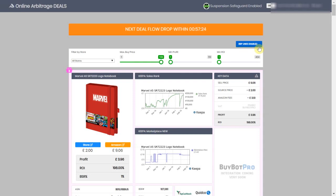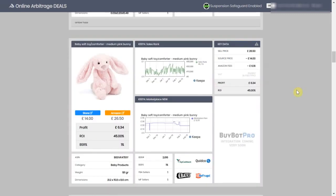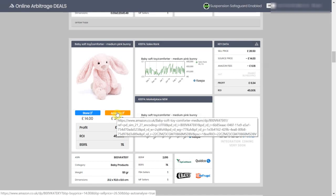When this toggle is enabled, you can click through to any Amazon product and Buyback Pro will analyse the information and give you a tailored decision on whether to buy the item or not based on your specific Amazon seller account. I have found a product of interest. What I'm going to do now is click through to Amazon with the Buyback Pro toggle enabled to show you what happens.